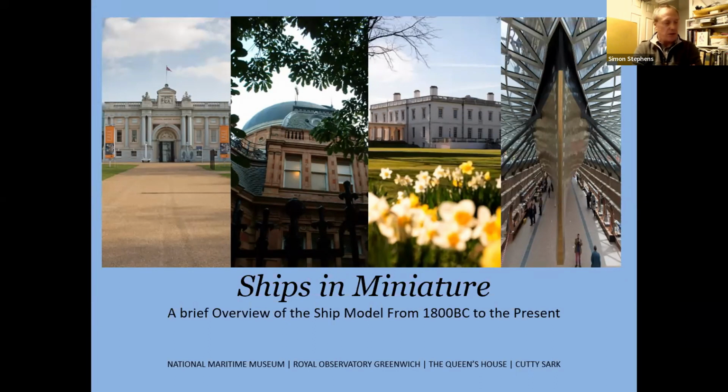And obviously the models started rolling in from various sources. They also received models for patents, which I will touch upon later on. Again, that collection soon outgrew the premises, and it was decided to transfer the maritime collections to the Royal Naval College at Greenwich, which are now the buildings across the road from the National Maritime Museum as we are situated today. And then in 1934, the National Maritime Museum Act was created.